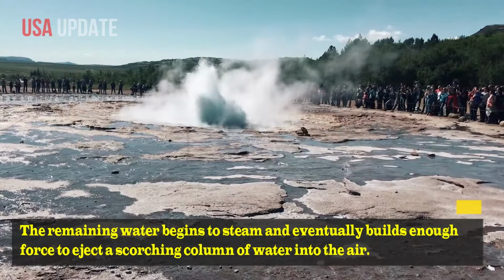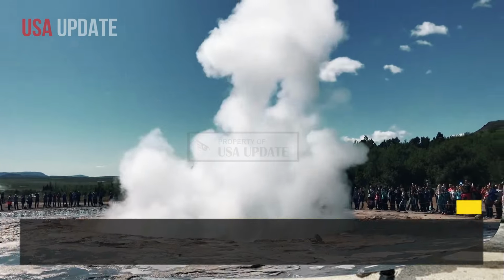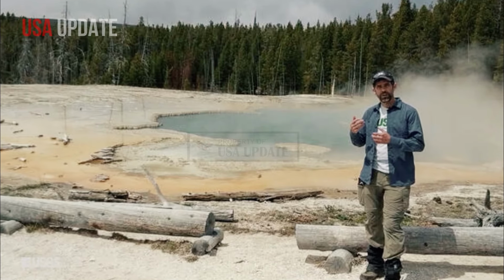The recent burst of activity occurred on Geyser Hill, near the famous Old Faithful Geyser. But after 2 weeks of turmoil, things are slowly cooling down.